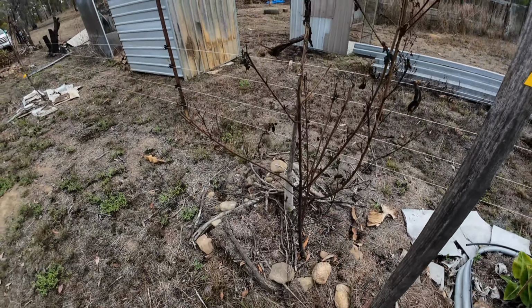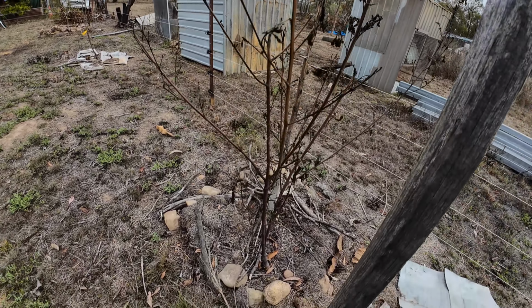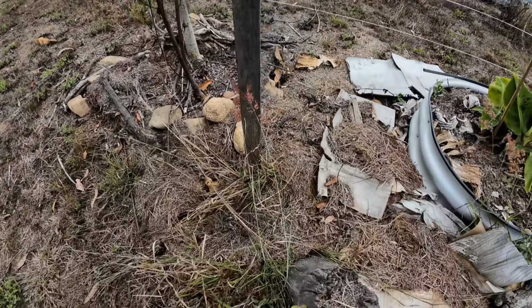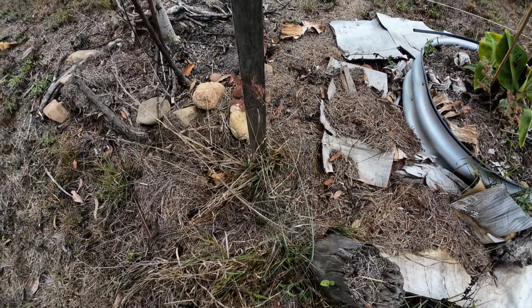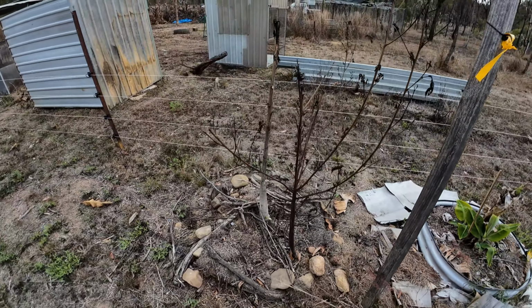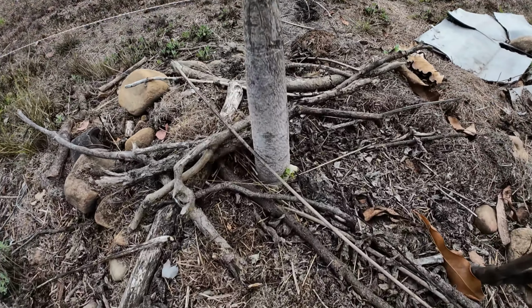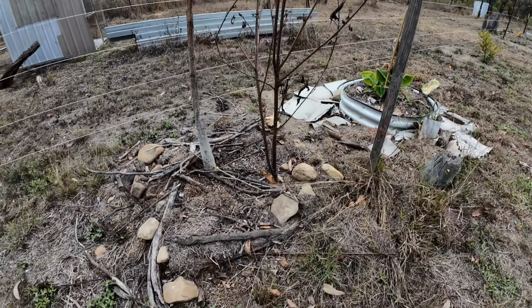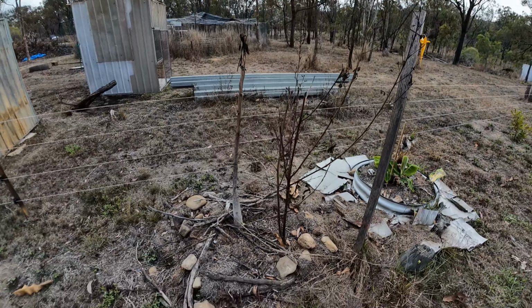And this wonderful piece of dryness, going by the label, is a papaya. Papaya Sunrise Solo. I think that's actually in here somewhere, dead, gone. That's not a papaya. Oh, there it is. That will be the papaya. Look at that, and it's trying to fight back. Hey, this one, even. Look at that down the bottom. Little sprouts coming out. Good, good, good.